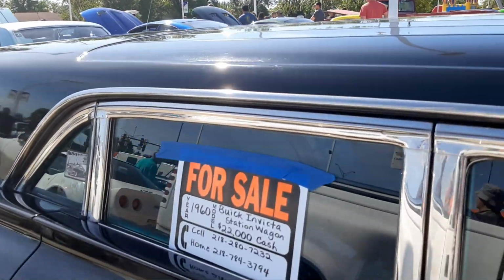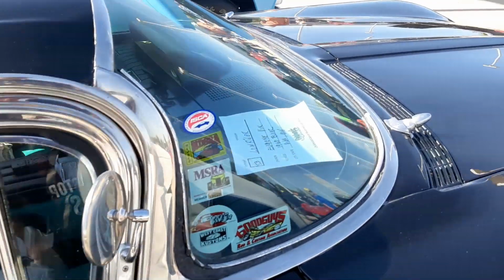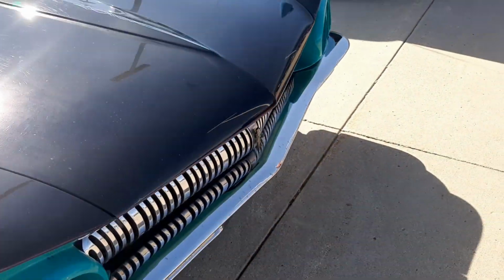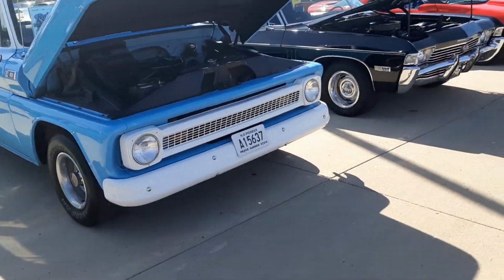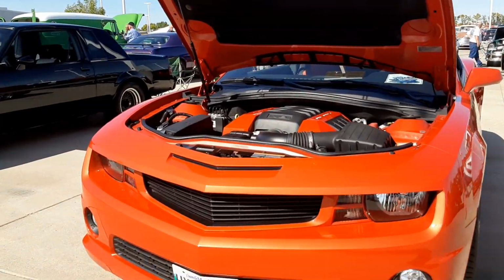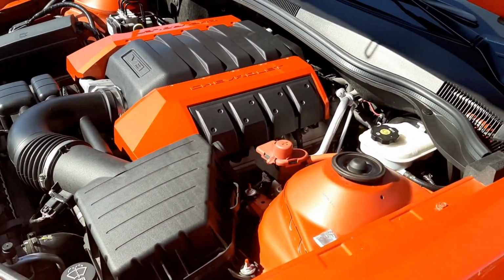Buick Invicta station wagon, 1960. Anybody wants it, give him a call. It's for sale. Beautiful. It's a low rider. Nice. Look, see, you all Canadians, Sherry, you all Canadians have invaded us. It's a Canadian invasion. But I love this car.